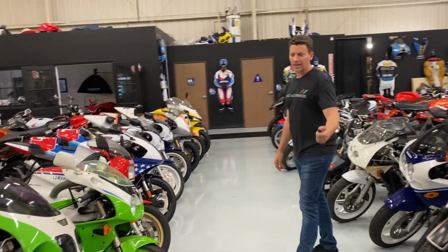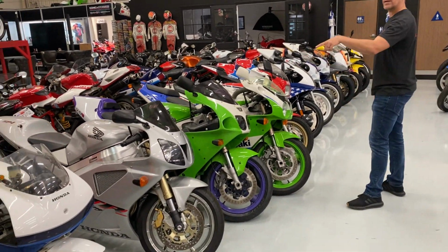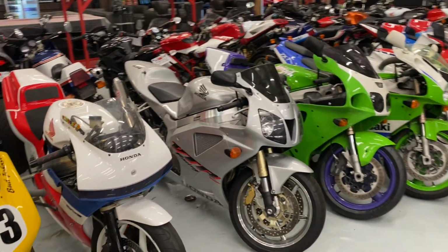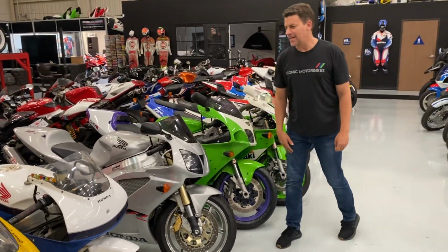ZX7s, or as we call them back in Australia, back home, ZX7s. RC51s, that's a special one. I found a silver one in South Africa. We never got the silver ones, but this one, the UK did. But I brought that in for us.